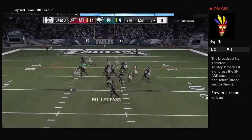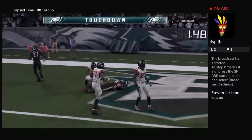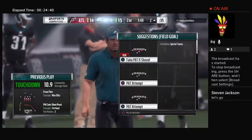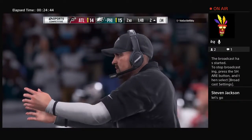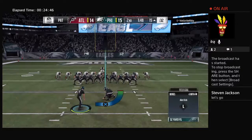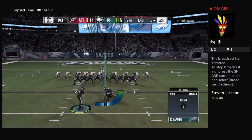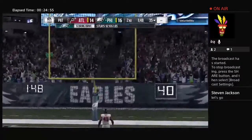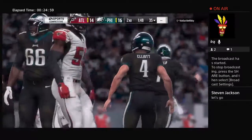On 3rd and short, they'll try and pick it up through the air. And he connects with Ertz. And he'll take it into the end zone for an Eagles touchdown. Zach Ertz from 13 yards out. And the Eagles are able to cash it in for 6. And he atones for his miss the first time around, as this one is up and good to extend their lead.